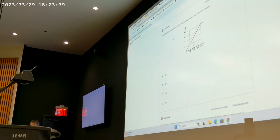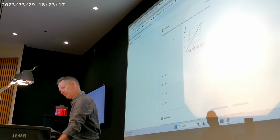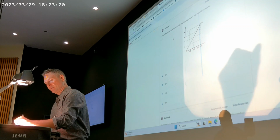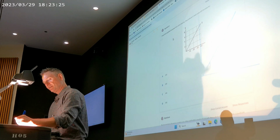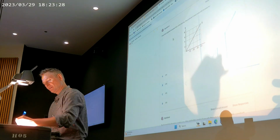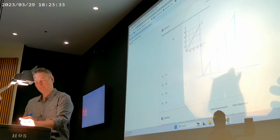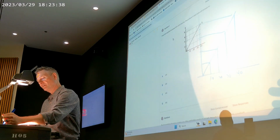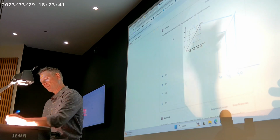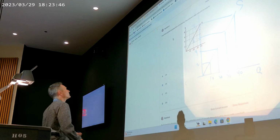But let me just go to the diagram. I'll draw out the diagram here, and we'll do it that way. Oh, good. So here we have $10, $20, $30, $40. There's supply, here's quantity and price, and 10 to 20.